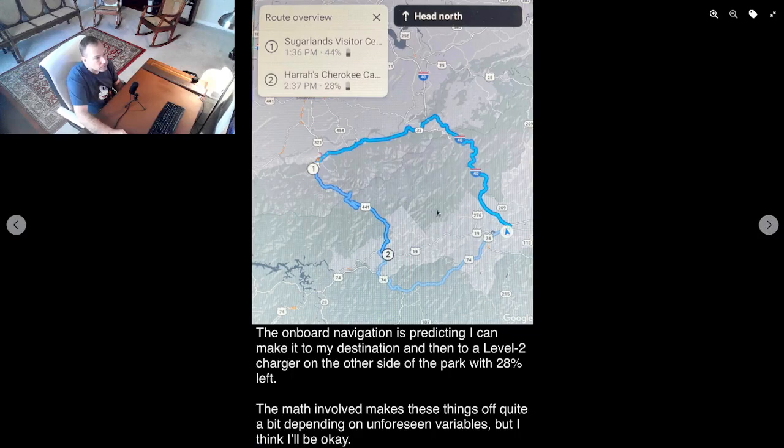All right, so here's the stunt. I went down 40 over to the Sugarlands Visitor Center, and then number 2 right here is the next place I would have to charge, right? The guessometer was saying I was going to arrive there with 28%. Now, if it's off, I'm really screwed because there are no plugs, no chargers, even if I wanted to pay for it. There is nowhere to charge anywhere along here.